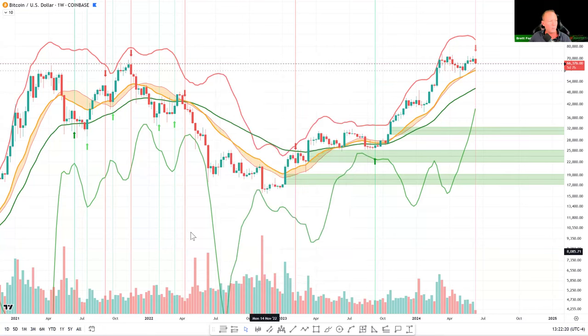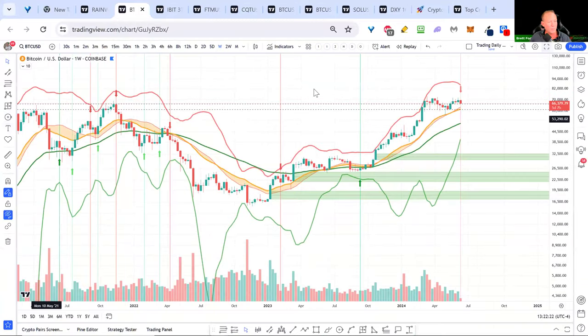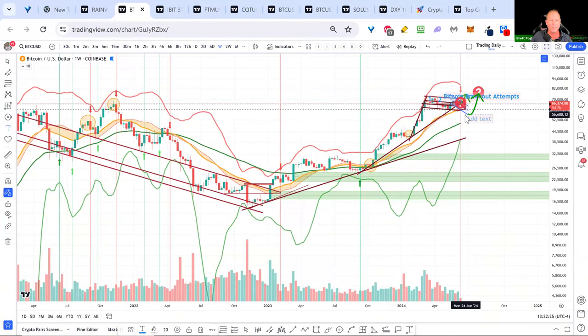Okay, I will put it in a notepad too, because the problem is you come back later and it's like, what did I mean by that? But a bull market support band right in this region. Okay, you guys, so this is what to watch out for.